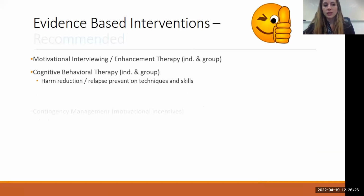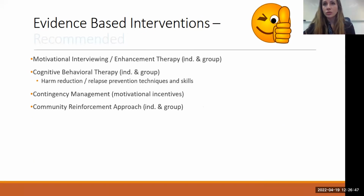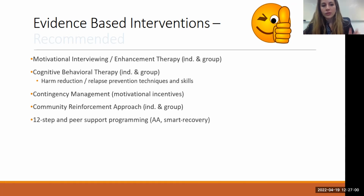So what is evidence-based and recommended are things like motivational interviewing and enhancement, which comes in both individual and group formats. Cognitive behavioral, which falls under the harm reduction umbrella. There's a ton of different skills that can be applied individually or in group settings. Contingency management, which is where we're reinforcing the behaviors that we want to see, and we're teaching patients how to put reinforcers into their life rather than just going without the one thing that's probably hugely reinforcing to them, which is their substance. Using things like community reinforcement approach, or CRAFT, community reinforcement and family training.